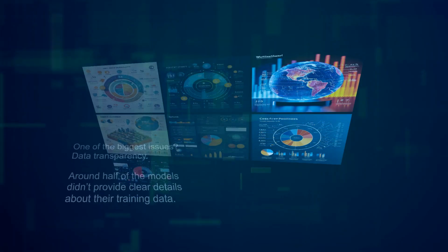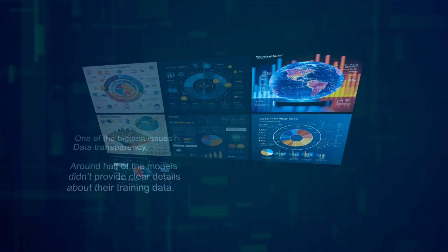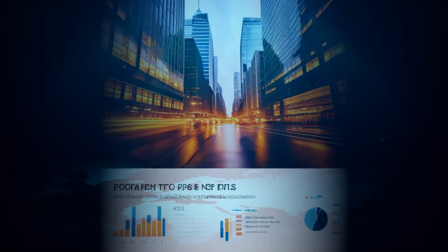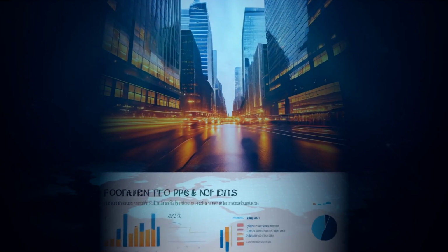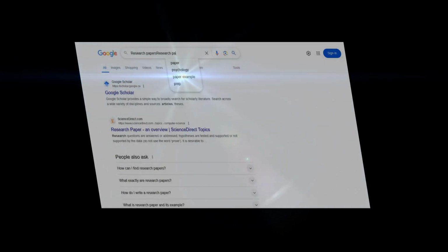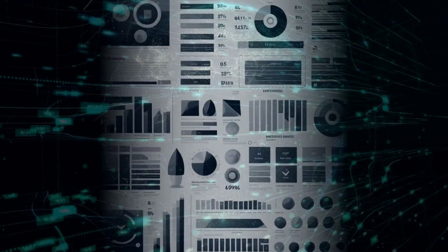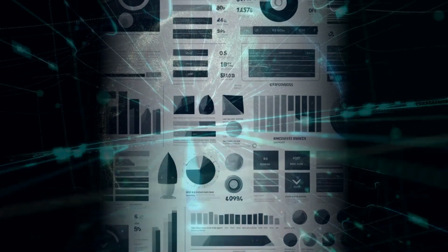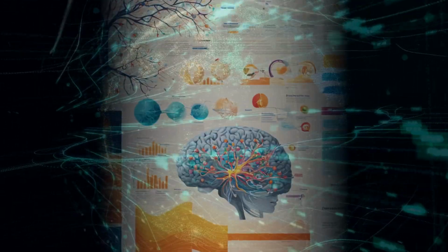One of the biggest issues? Data transparency. Around half of the models didn't provide clear details about their training data. Without this, we can't fully understand how these models work or ensure they're used ethically. Another interesting point. Scientific peer review has almost vanished in this field. Instead, we're seeing flashy blog posts or corporate preprints that look technical but don't provide necessary details. It's all about presentation, not transparency.